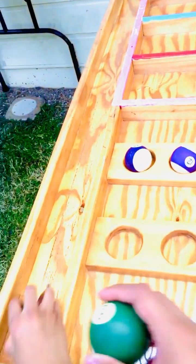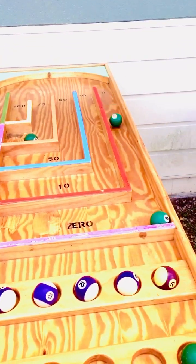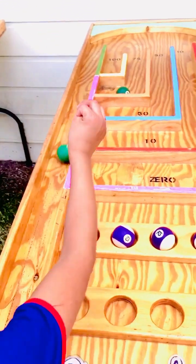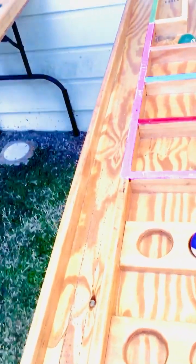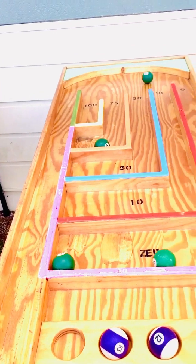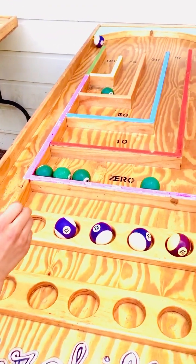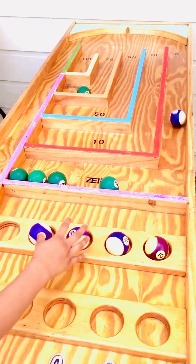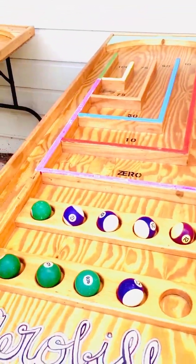Zero, zero, zero. Let me try. Woo! Come on, not zero. I don't want zero. I think we have to push it slow. Slow, slow, slow. No, not zero. Okay, okay. Oh no, guys. Okay, let me try, guys.